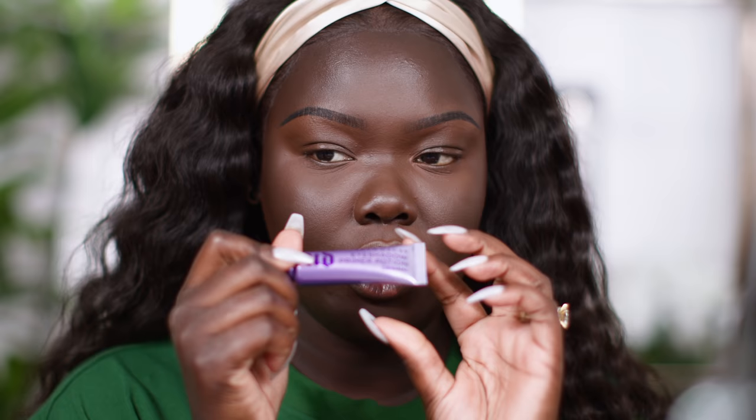Ooh, she's pretty. I'm gonna go ahead and prime my eyes with the Urban Decay eyeshadow primer. This is their original eyeshadow primer with the wand, and apply it. I get greasy lids. It's the one place on my face that wants to be greasy. I don't understand it. Doesn't make sense to me, but here we are.